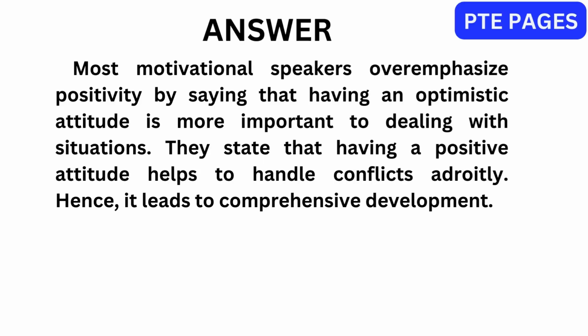Most motivational speakers overemphasize positivity by saying that having an optimistic attitude is more important in dealing with situations. They state that having a positive attitude helps to handle conflicts adroitly. Hence, it leads to comprehensive development.